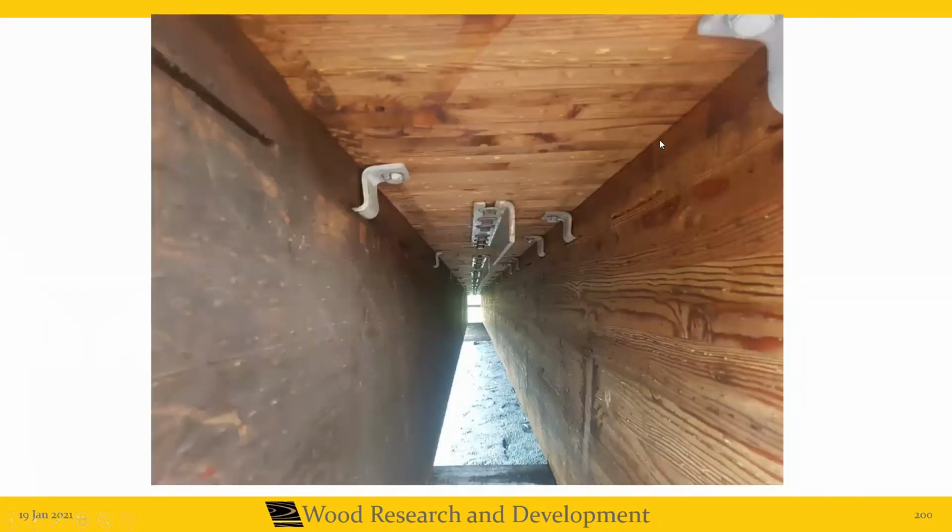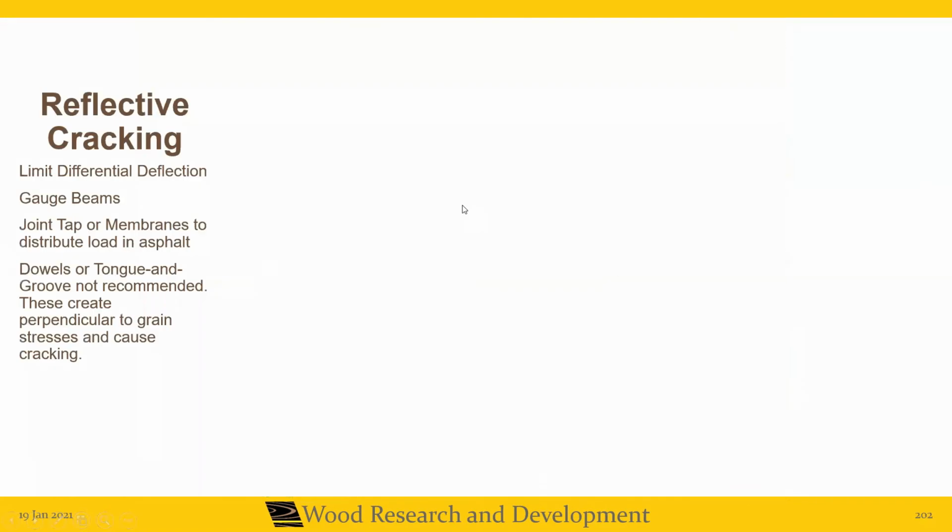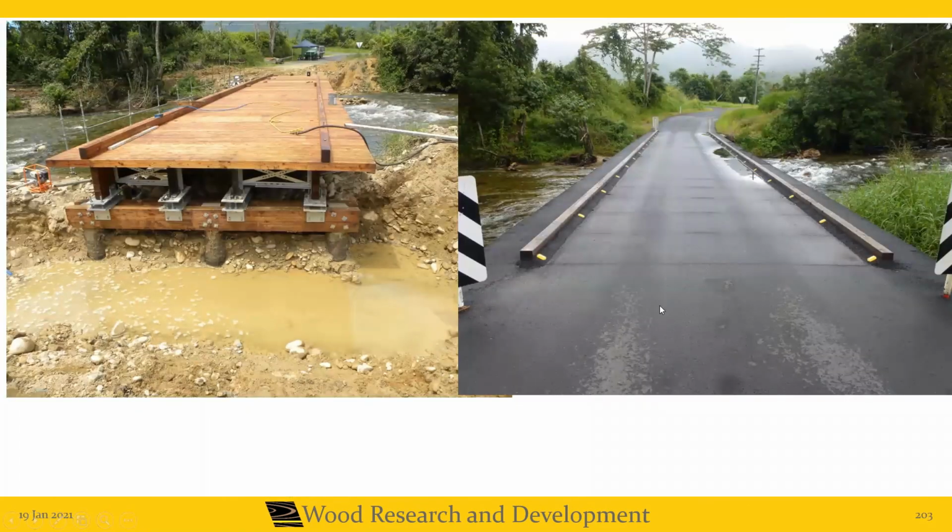And this is a glulam transverse deck, dry, treated, oil-based post. And you can see all these gauge beams have a slot for shrinkage and expansion, and they cover differential movement from the tire loads between deck panels. Leads to sometimes reflective cracking a little bit, but what bridge doesn't have joints in it, even if it's concrete? It's not a structural issue, as you can see here.